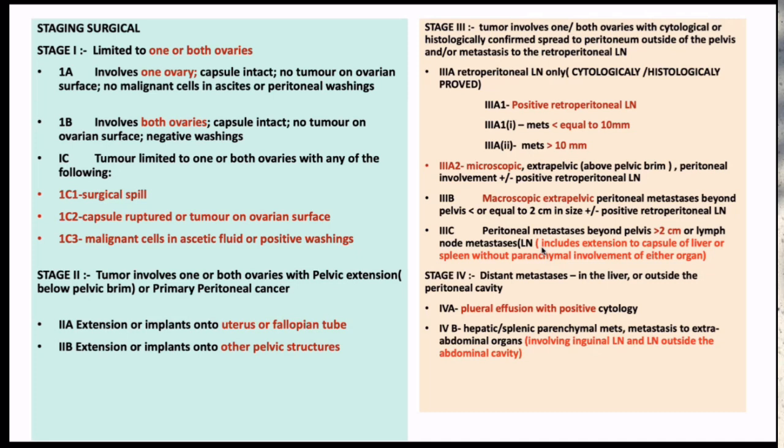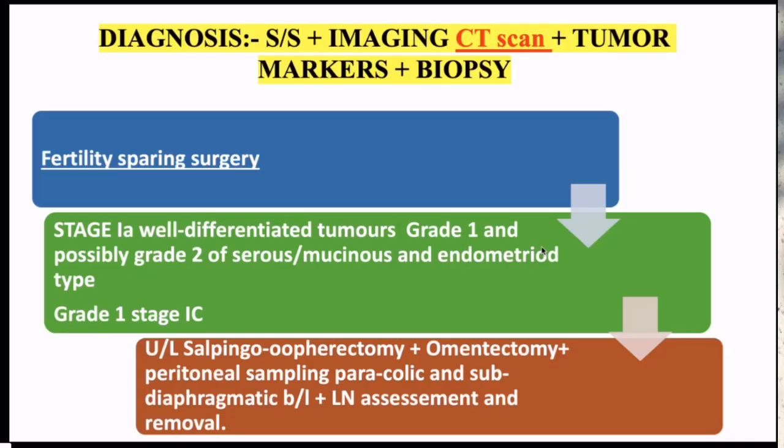4A is pleural effusion positive for cytology, and 4B is distant mets, like liver, spleen, parenchyma involvement, brain, bones involvement, everything. So this is the ovarian cancer staging. Then how do you diagnose?